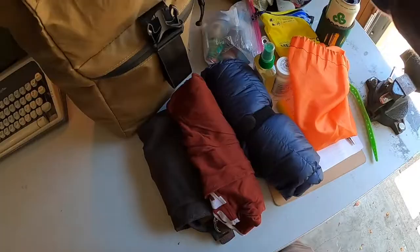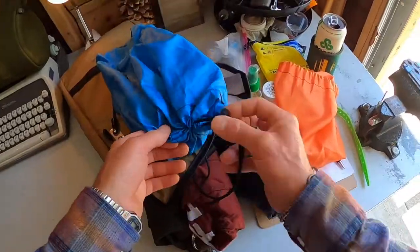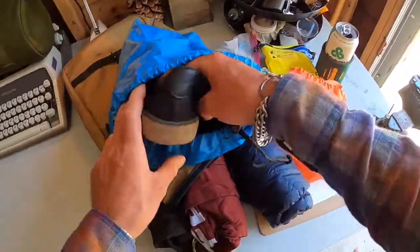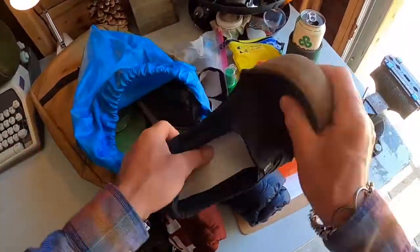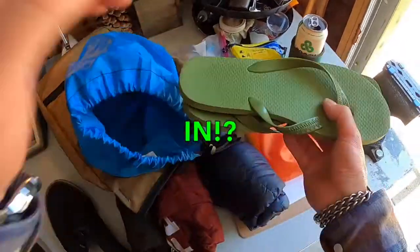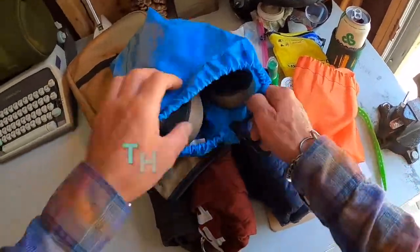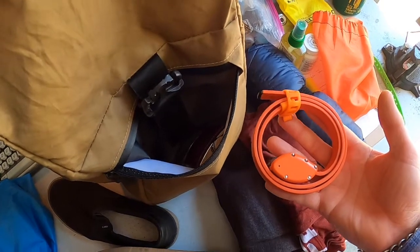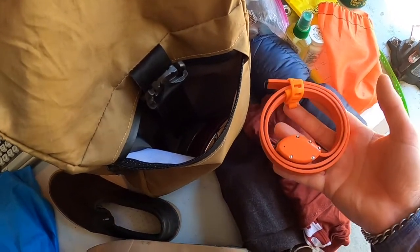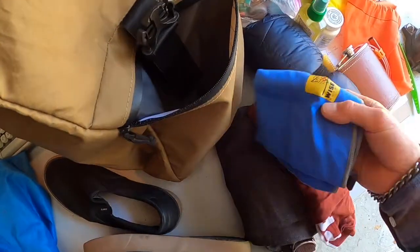And probably most controversial, if I were commenting, but I'm not, is the shoe bag. Inside the shoe bag, I've got 2 pairs of shoes, a pair of flip-flops, and a pair of canvas sneakers. Also, in this bag, in the side pocket, I've got my bike lock, a small bike lock, a flask, some quarters, which are useful, and a small towel, which I'll kind of call a kitchen towel, in the small pocket.